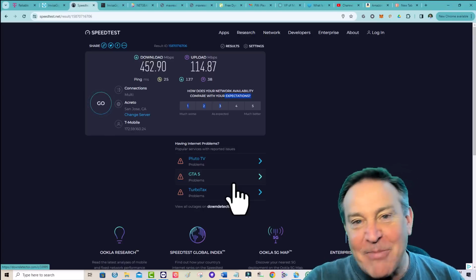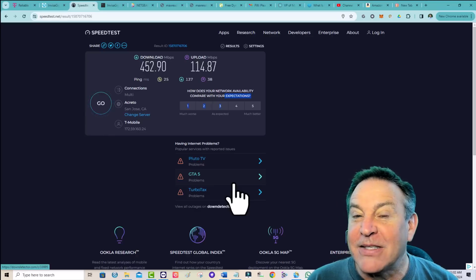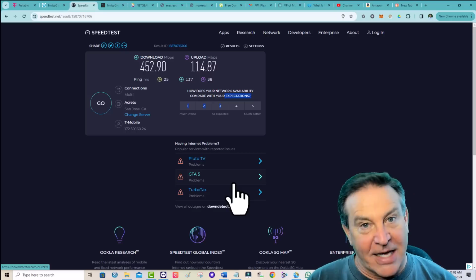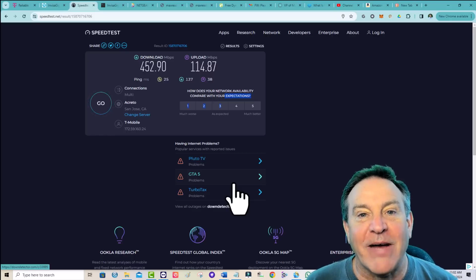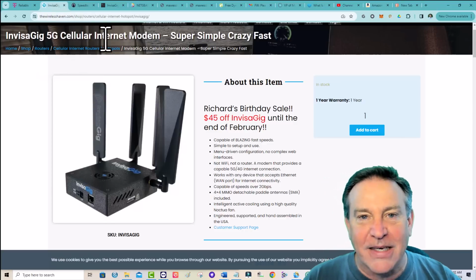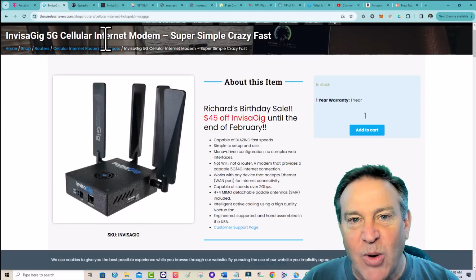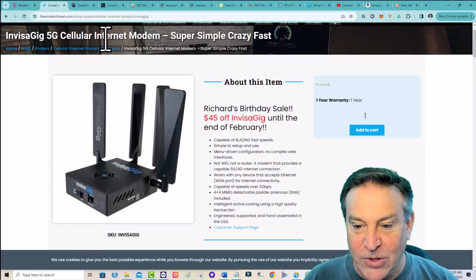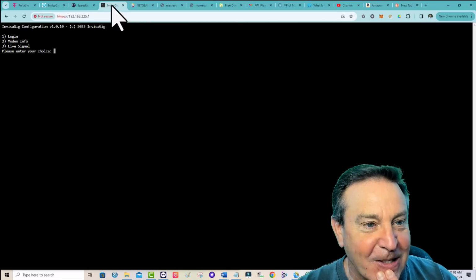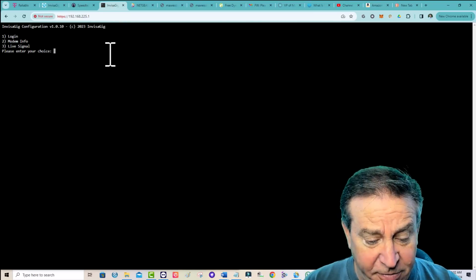So the fact that I'm able to craft it allows me to grab maybe bands that aren't used as much. Imagine finding a secret freeway to take you to work. That's what you can kind of do when you have access to bands. This is a great modem in the fact that it supports not just some of the 4G bands and the ones used by T-Mobile. It supports every 4G band that I know of. Here, let's just take a quick look. I can show you my live signal. I can show you the modem info.